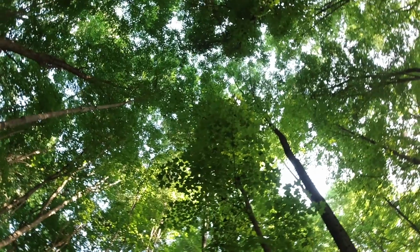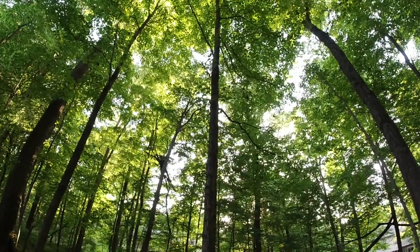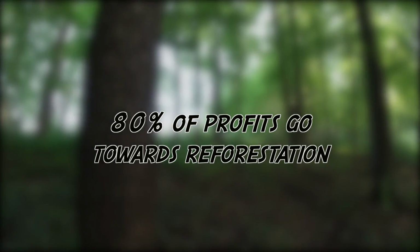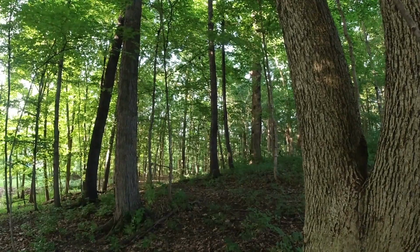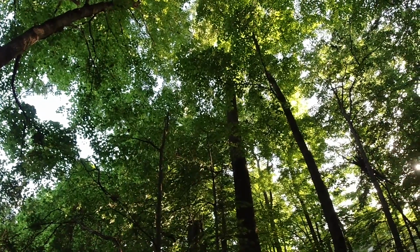Tree Card is an excellent checking account if you're looking for a bank that isn't just out to make a profit. They've got their eyes on making our world better, and your use of their debit card can actually contribute because they take 80% of their profits and put it towards reforestation. I highly recommend their service because it's now one of my top 2 or 3 favorite debit cards that I've reviewed here on the channel.